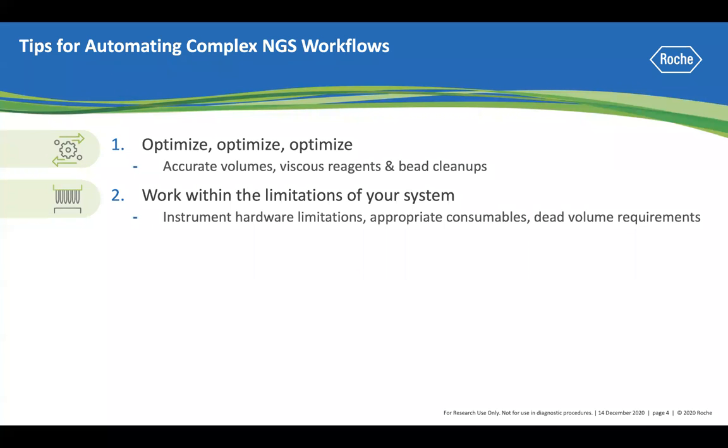Depending on the consumable that's selected, reagents may require more or less dead volume in order to ensure accurate transfer of the desired volume to the selected number of wells. And since NGS reagents are not cheap, consider these dead volumes during development to avoid wasting expensive reagents whenever possible. And as a note, all of Roche's 96 reaction NGS library prep kits are actually designed with automation in mind, providing enough dead volume to allow multiple automated runs with the methods that are developed by the Roche Sequencing automation team and even our vendor collaborators.